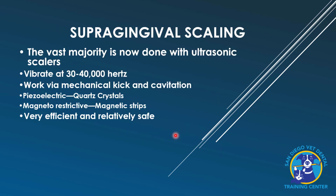So the vast majority of supragingival cleaning, now this is the first step that most people take, it's cleaning above the gum line, is done with ultrasonic scalers. Some people use sonic scalers, and those are fine, but I particularly really like to do it with ultrasonic. I think they're faster. I think they work better. So bottom line is we're going to be using a supragingival ultrasonic scaler.